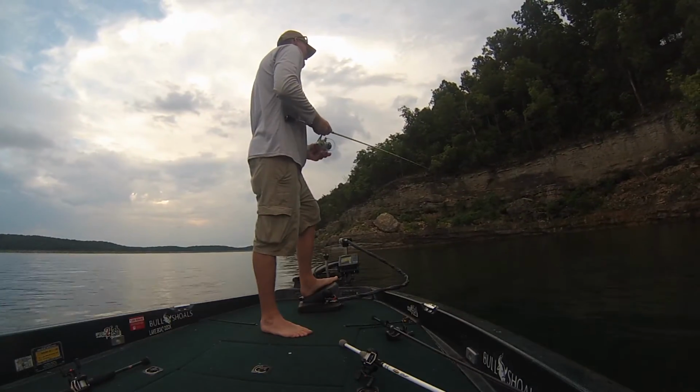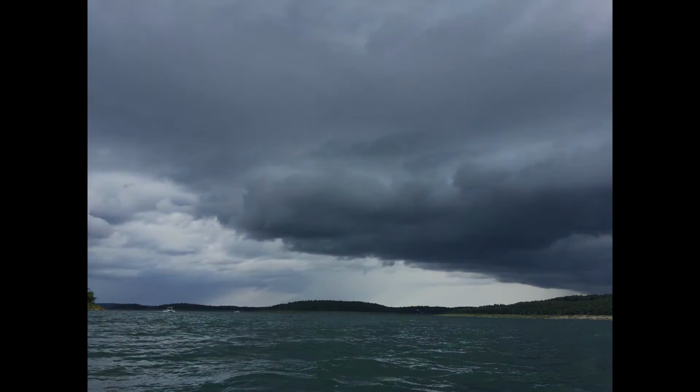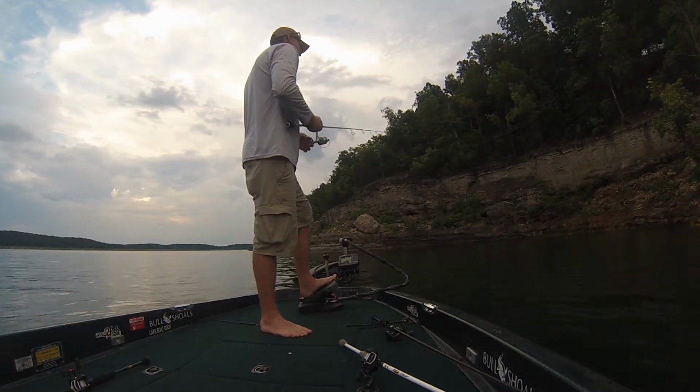We've got thunderstorms all this week. They're calling for on and off, which would be kind of nice if we get a little bit of a break from the heat.